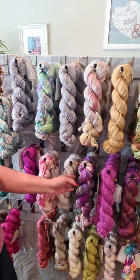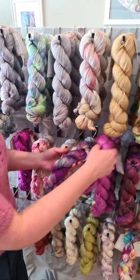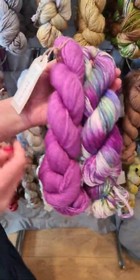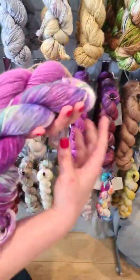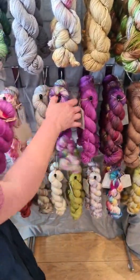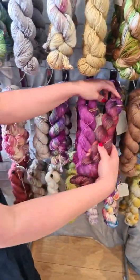A lot of you also liked last time that I showed you which ones would go together. So this is Mrs. Patmore and Tiffany Aching Witch. They look fab together. Oh, and this one is also really nice.